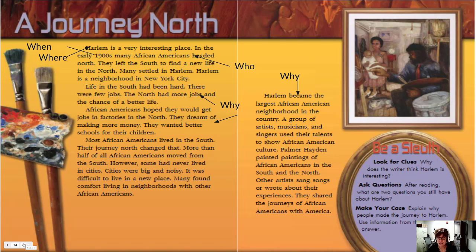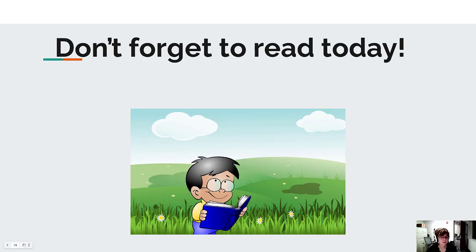And we've got some notes here, and don't forget to use good text evidence too, boys and girls. And as we conclude the lesson for today, don't forget to read 10 to 15 minutes. You can read on your own or read to someone else, but make it a goal to read, and I will see you tomorrow.